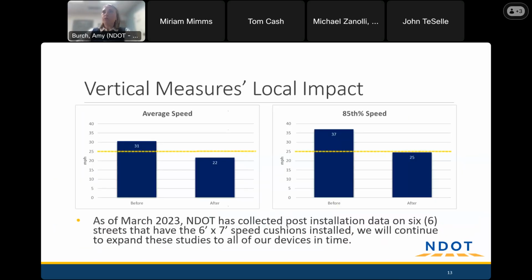So NDOT has done some before and after studies of locations and streets where these types of vertical measures have been applied. And so I want to show you that the comparison of the before and after speed data shows that the average speed on these 6 streets that we studied, the average speed before the installation was 31 miles per hour, and then after it went down to 22 miles per hour. And then the 85th percentile speed comparison was 37 miles per hour before and went down to 25 miles per hour.